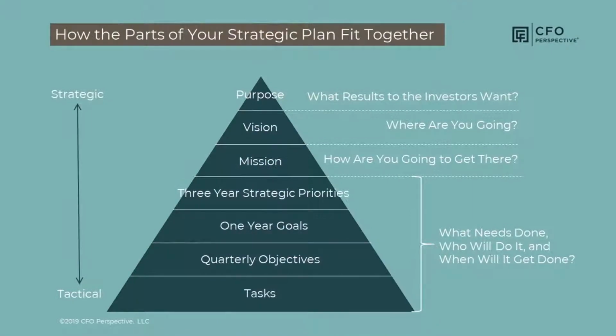KPIs are most effective when they're integrated into your strategic planning process. In this video, I'll explain how KPIs fit into a strategic planning process. I'll also compare KPIs to other performance management and measurement tools. First, let's look at a summary of the strategic planning process.